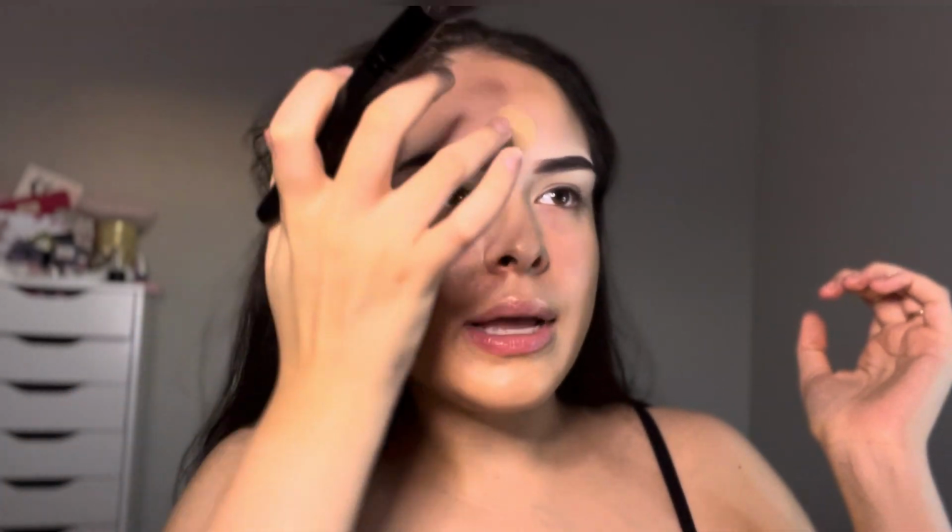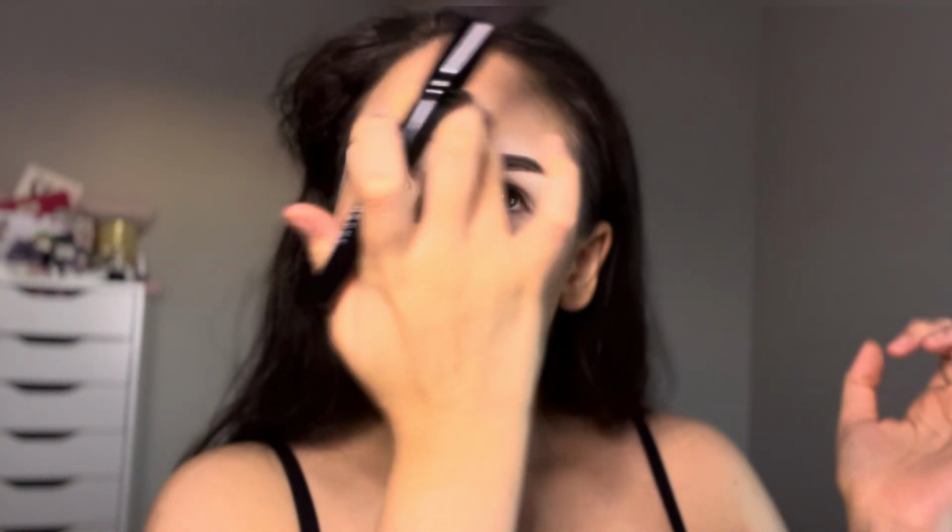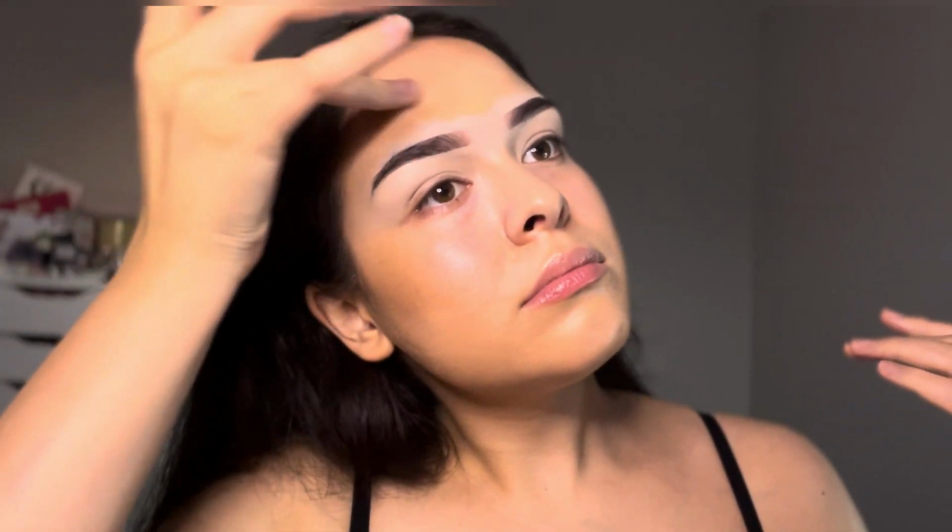I don't know, there's just something about it not being so white that looks good. Usually in pictures, I like the way a shade darker looks on me more than my actual shade, because I feel like I can never find my actual shade. It's always a little bit lighter, and I don't want that because, you guys, I'm very light. So I like to add a little bit of warmth to my skin with my foundation.